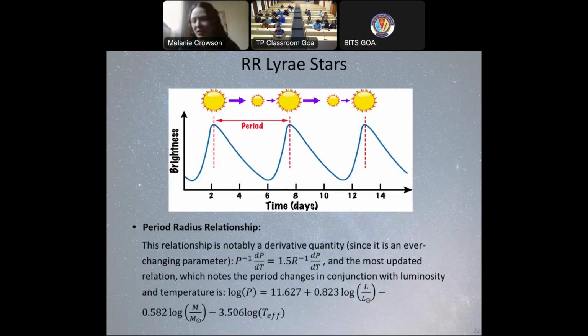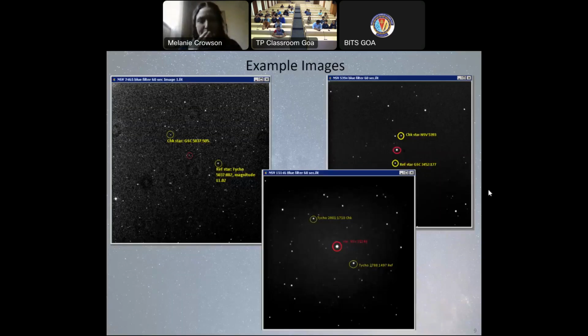This is where they come in to helping us determine the period-radius relationship. Their period tells us a lot about the radius of the star, and that information also helps us to determine things like your mass and your luminosity, all of which can be used to help us figure out its distance, and thereby the distance to whatever cluster or nebula it's in and things like that. So similar to the Cepheids. Pretty interesting.